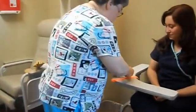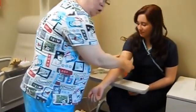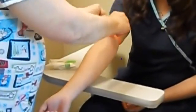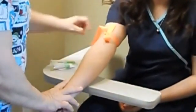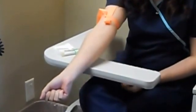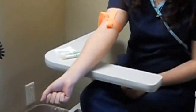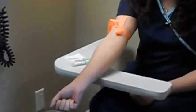Okay. So we're going to keep the arm down. We're going to pull up on the tourniquet, put our hand under here, pull, push it under. Okay? We're going to feel, okay? At this point, gloves. Gloves are to protect you from the patient's blood. They will not protect you from needle sticks, because the needle will go through them just as well as not.